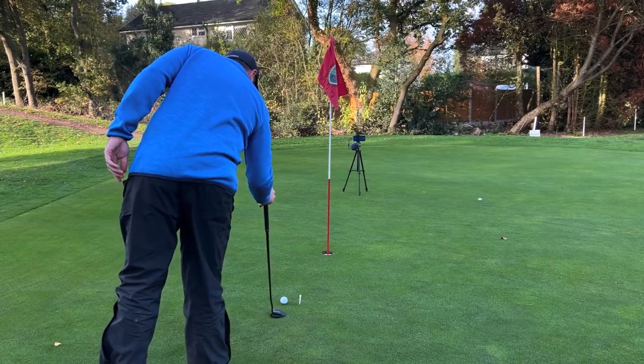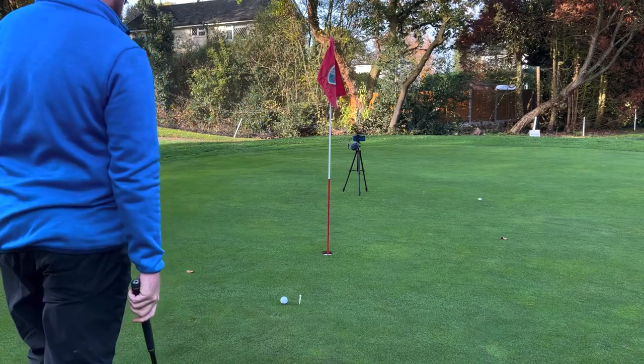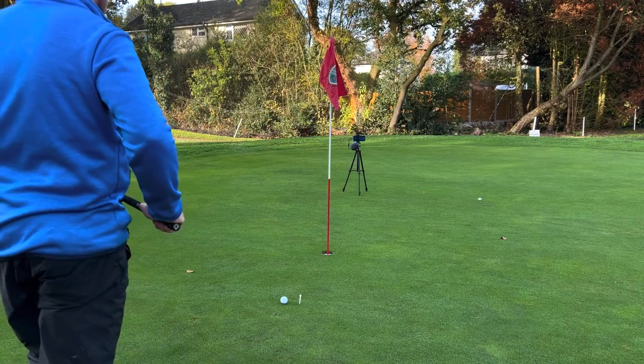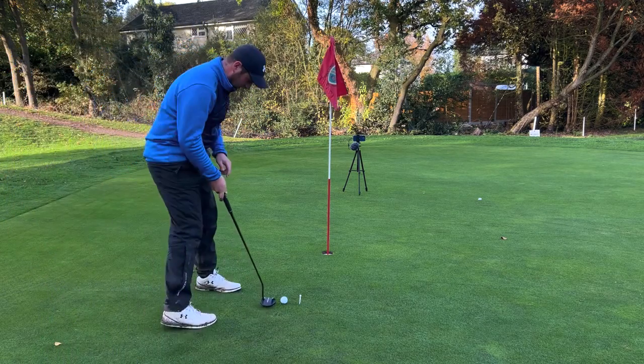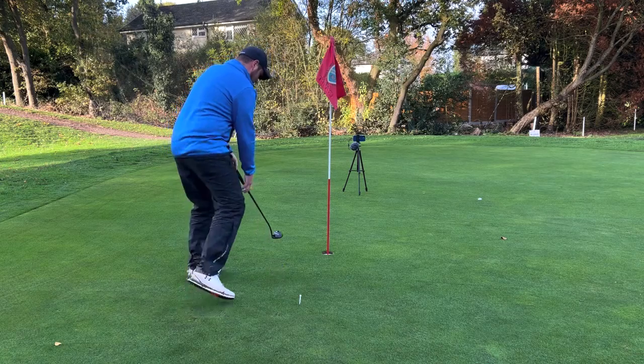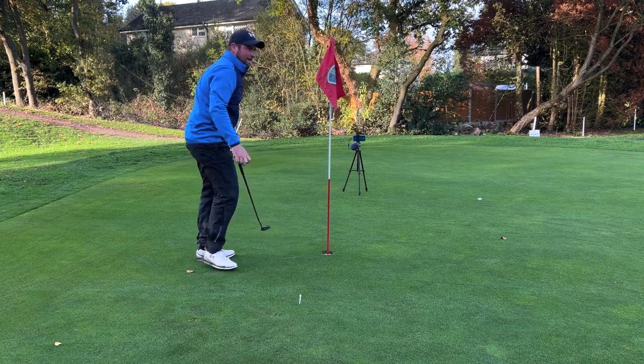Right then, T, 3 foot left. Yeah, I said it was about 3 foot. What's this? Go to six, isn't it? Go to six, yeah. We wanted to double him up, so come on. There nice. There we are, baby. On. One more.